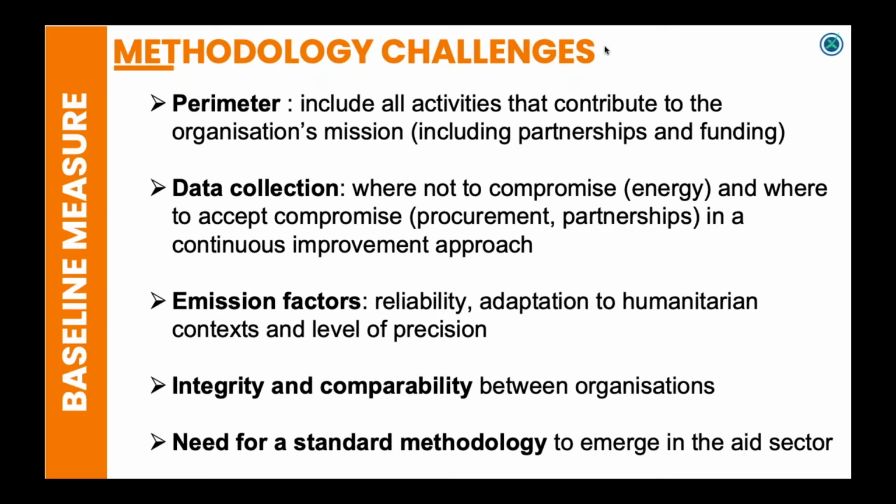Emission factors allow you to calculate the emissions of an organization based on usually quantitative or financial data, and there is a regular issue of reliability of some of these factors and how they can be adapted to humanitarian contexts. There are also questions on their level of precision, especially when it comes to suppliers, for example.